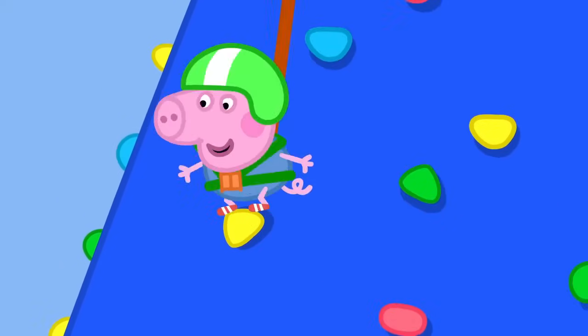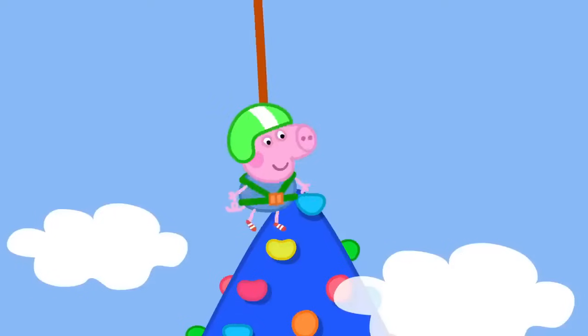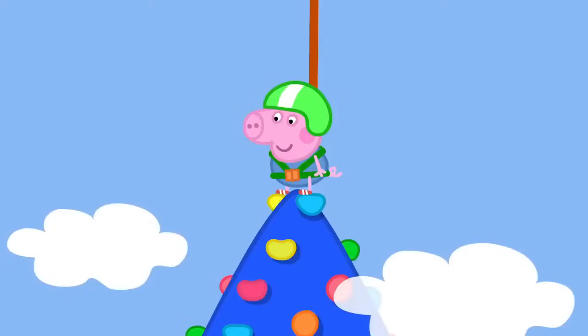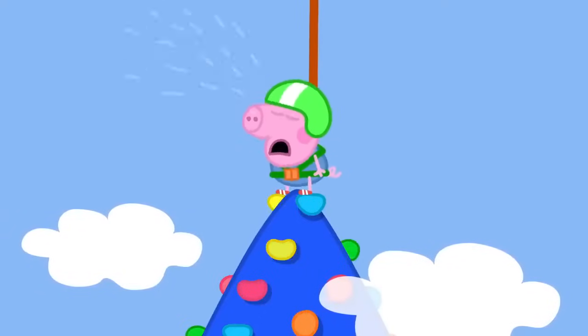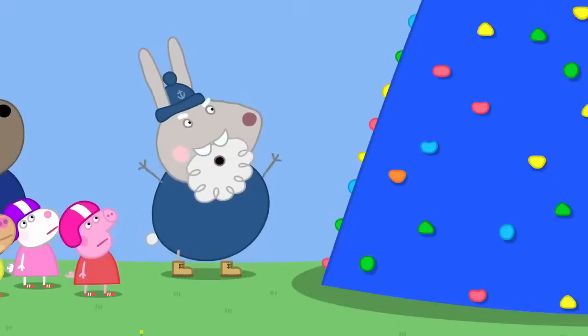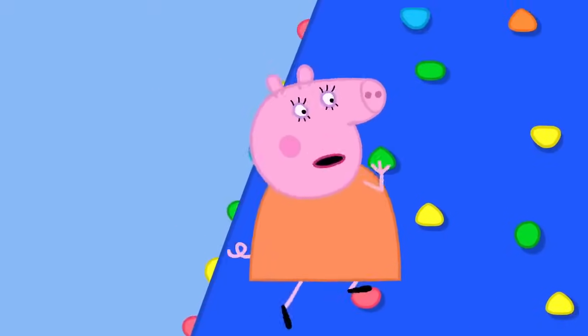Remember, you can come down any time on the rope. George is climbing Mount Everest. Wow! Oh, my goodness! That is high! George has reached the top. Brilliant climbing! Oh, dear. George is a little bit worried. George, Mummy's coming. Stop! You can't climb without a rope. It's against the rules. No time for rules. I have to rescue George.